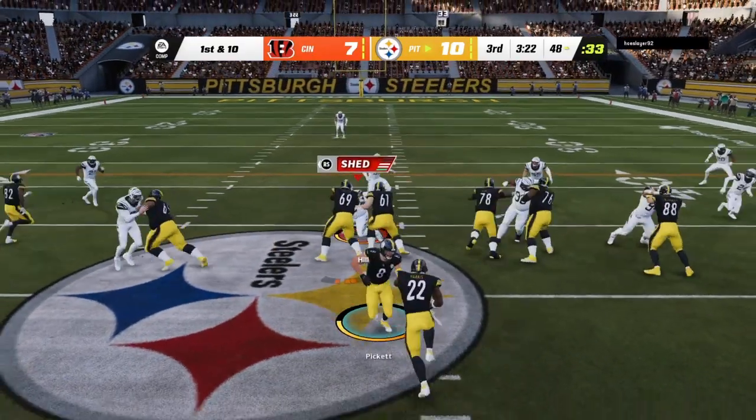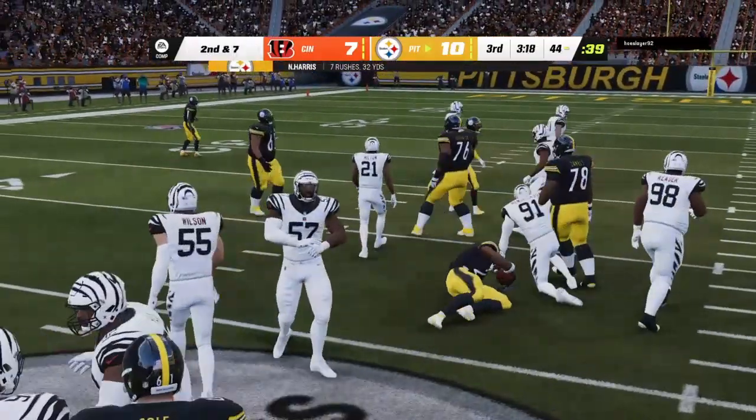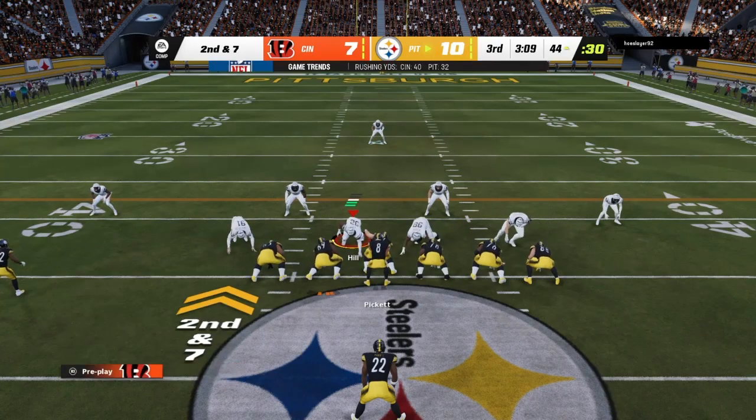Let's get the ball. Let's go down and score. Put some points on the board and feel good about it. Not an insurmountable lead, but definitely not how they saw it at halftime.